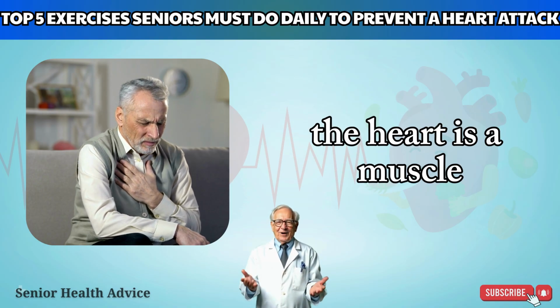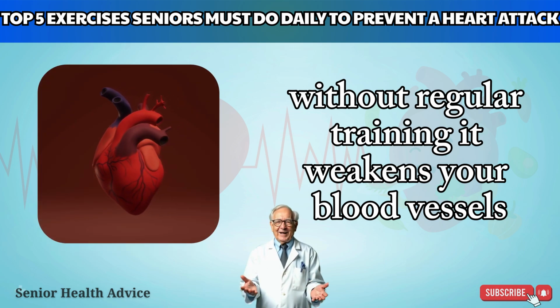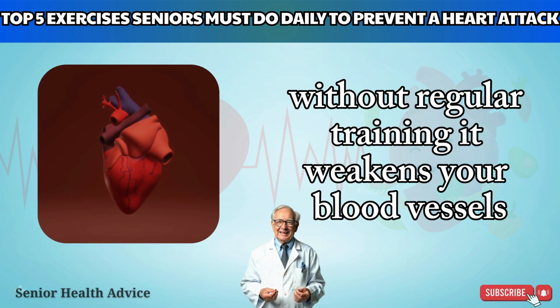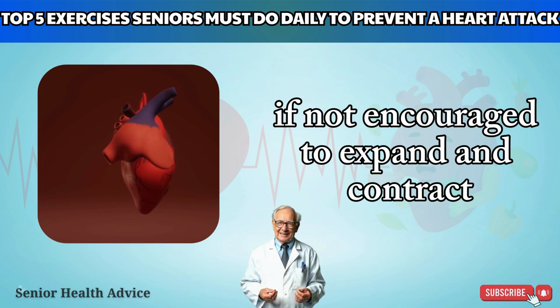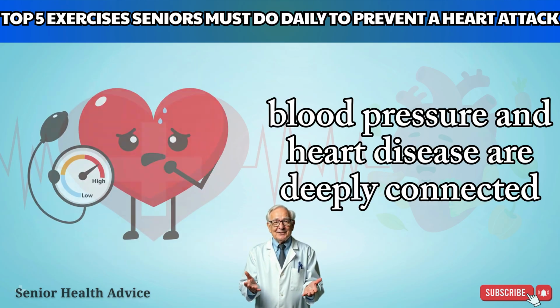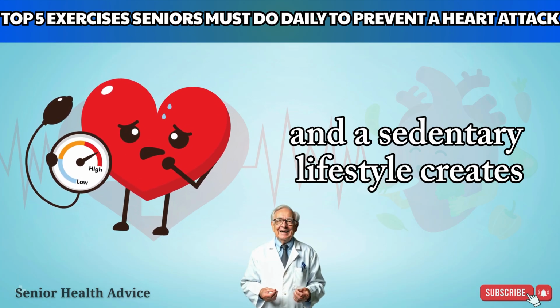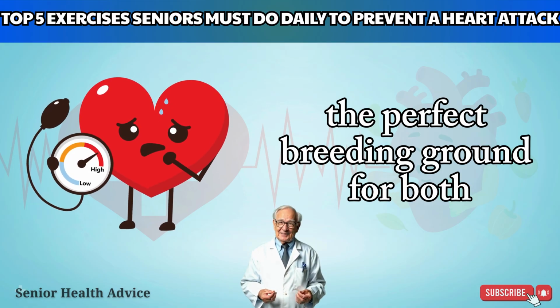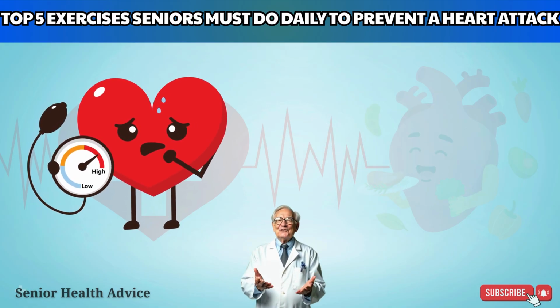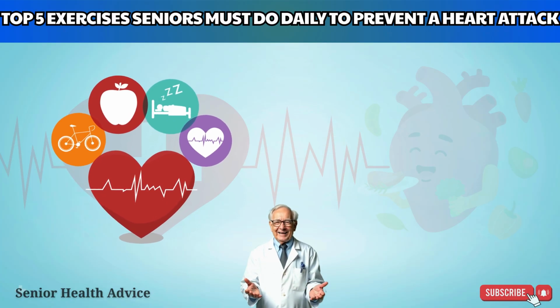The heart is a muscle. Without regular training, it weakens. Your blood vessels, if not encouraged to expand and contract, will stiffen. Blood pressure and heart disease are deeply connected, and a sedentary lifestyle creates the perfect breeding ground for both. A healthy heart thrives on smart movement.